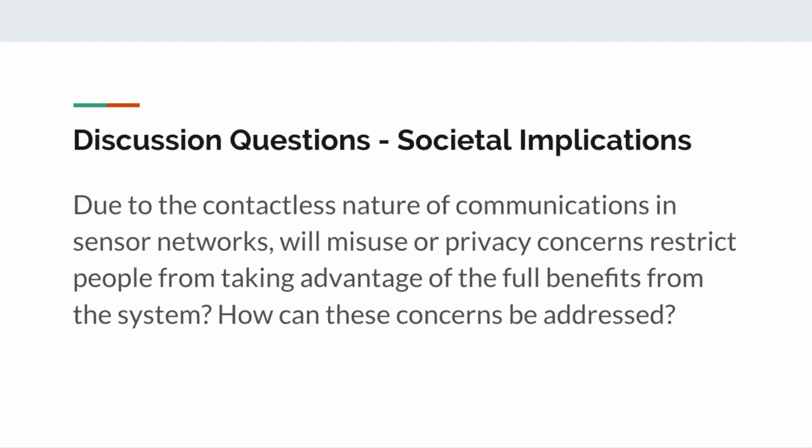We have a few discussion questions that might result in societal implications. Due to the contactless nature of communications in sensor networks, will misuse or privacy concerns restrict people from taking advantage of the full benefits from the system? How can these concerns be addressed? Now, here, since the data that we're talking about is personal health data that might include medical records, you wouldn't want it to be available to the public. Now, knowing that your health data is vulnerable to attacks and tampering, how do you think the people would respond? Or how do you think they would make use of such a technology if it were to be made available to the public?